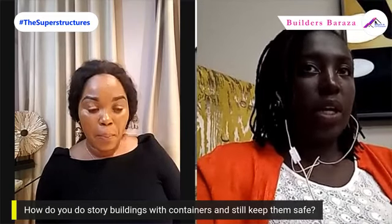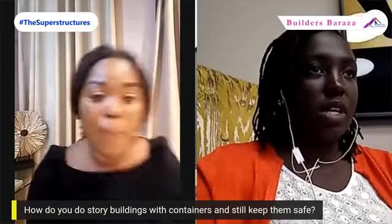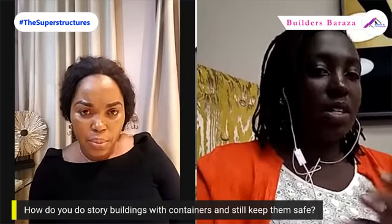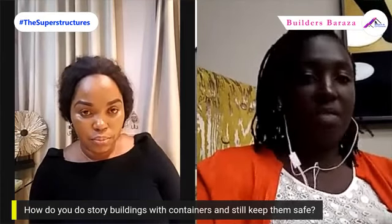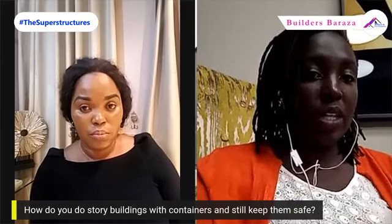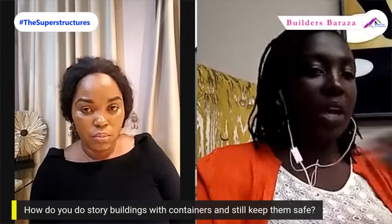First, containers are meant to be used on sea. When they're being used on sea, they're actually locked. There's a lock people use to lock storied containers, and that way you can go up to 7 stories high. But when a container is sitting on ground, it's actually stable. You can sit one on top of another without doing extras.